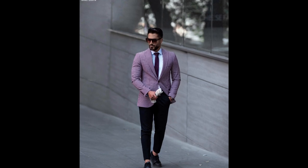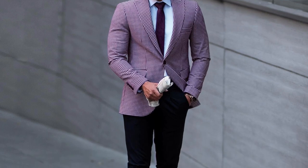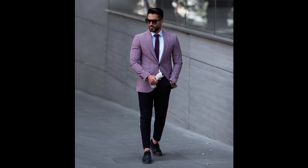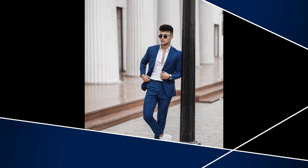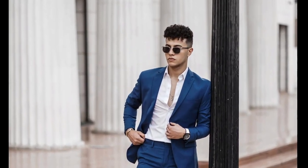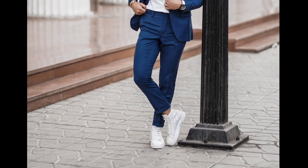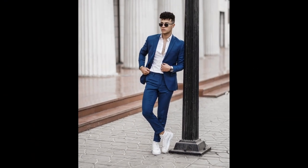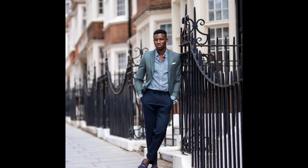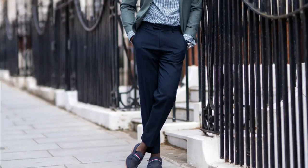For next outfit you can try white shirt layered with pink blazer with black pants and black shoes. For next outfit you can try white shirt with blue suit and white and grey sneakers. For next outfit you can try sky blue lining shirt layered with olive green blazer with navy blue pants and black loafers.